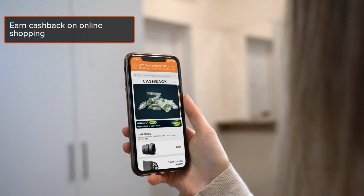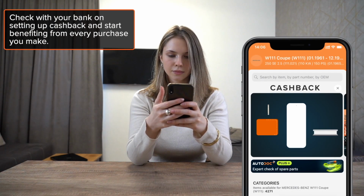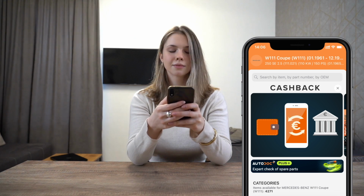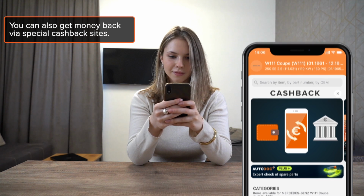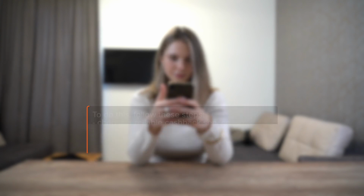Earn cashback on online shopping. Check with your bank on setting up cashback and start benefiting from every purchase you make. You can also get money via special cashback sites. To do this, follow these steps. Choose a reliable cashback service. Use the link they provide to go to the online shop, buy the car part you need, earn cashback.